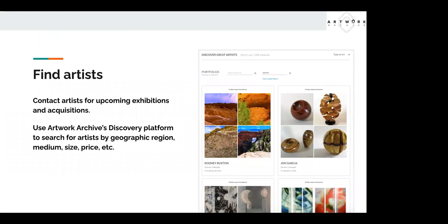But I'll move back to the PowerPoint and to what you're all here for. So all public profiles are hosted on Artwork Archive's Discovery platform, meaning that the public can also find your collection through that. And you, as an art curator or the person managing the acquisitions or temporary exhibits, can also search thousands of artist profiles, since we also work with artists at Artwork Archive, and they post their public profiles onto the Discovery platform. And so Heidi, you've had a lovely experience with Discovery, so I'll let you speak to that.